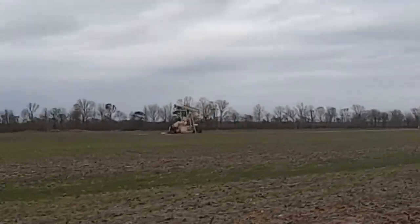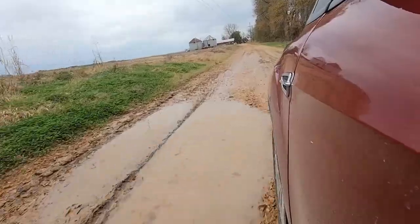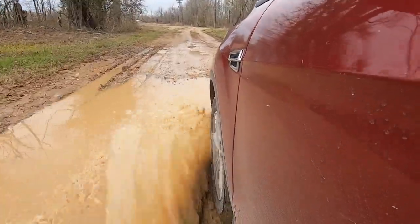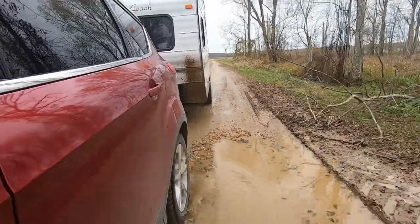The road started getting wetter and wetter, and muddier the further we went. The worst spots I didn't even film. I was concentrating on getting through the ruts in the mud and not getting stuck.